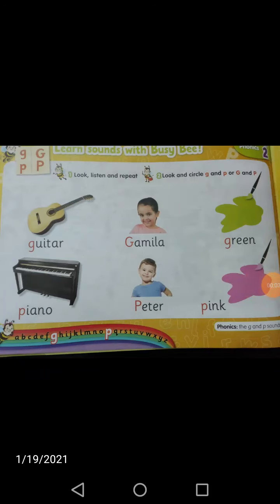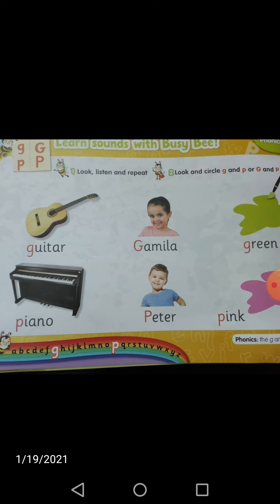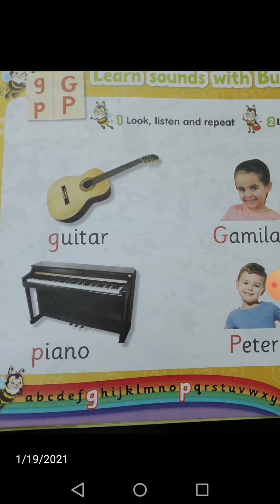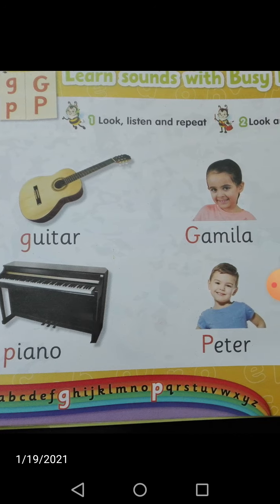Today we will talk about phonics. Let's start together. Today we will talk about letter G and letter P. The sound of letter G is G, G sound. And the sound of letter P is P, P, okay? P sound. Okay, KG, let's start.